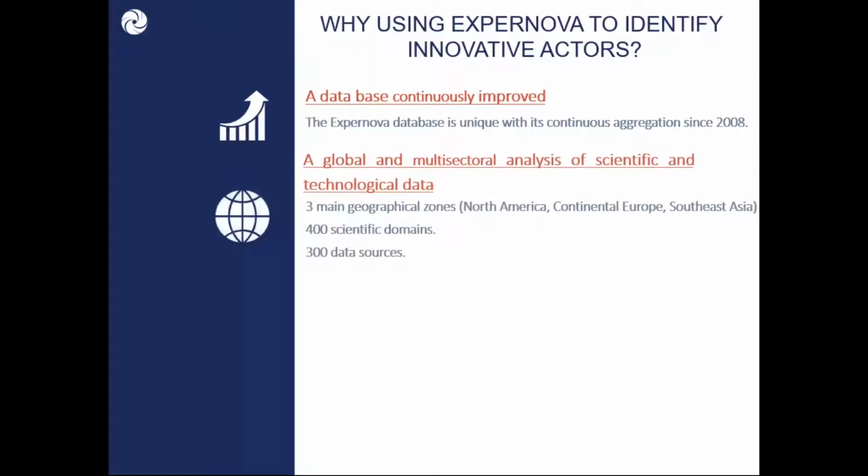Secondly, because Expernova offers you a global and multi-sectoral analysis of scientific and technological data. The Expernova database covers three main geographical areas: North America, continental Europe, and Southeast Asia. I take the opportunity to announce that Expernova is currently carrying out an important update, which will be finalized at the end of January 2019.